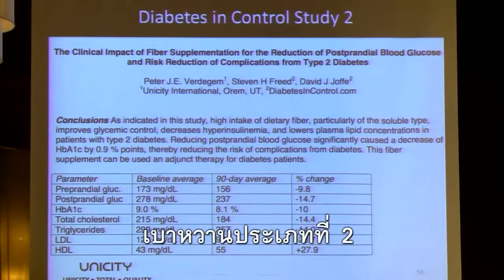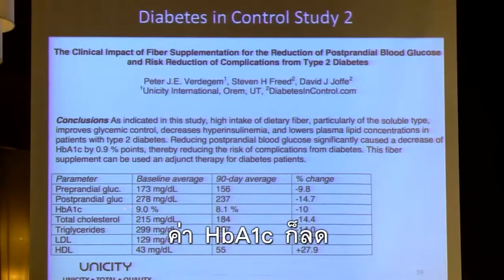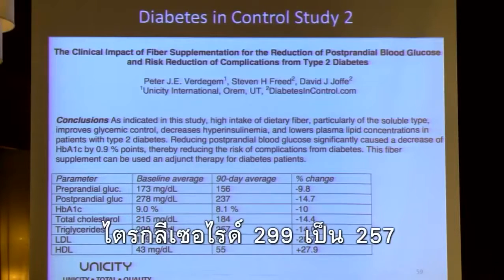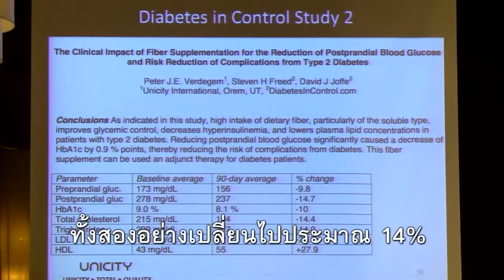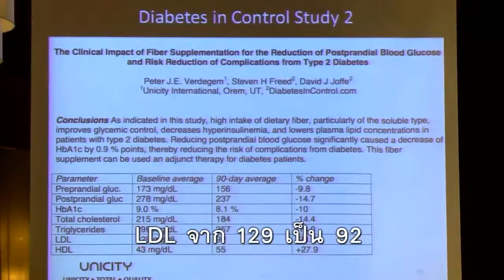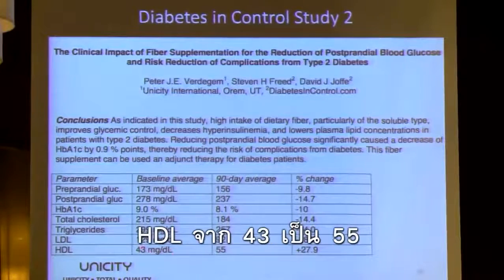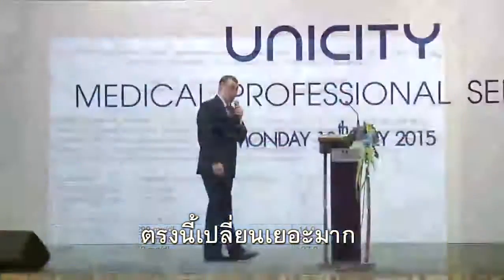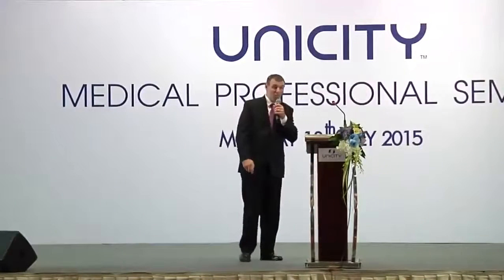Type 2 diabetics. HbA1c goes down. Total cholesterol, 215 to 184. Triglycerides, 299 to 257. Changes of both of these by about 14%. LDL, 129 to 92. HDL, 43 to 55. Huge changes here.